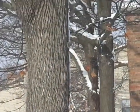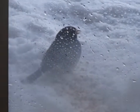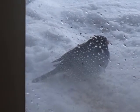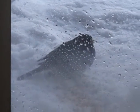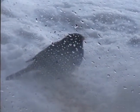Okay, the chickadee flew away up to the tree. He's gone. Mr. Junco has a yellow beak. He's kind of got himself all poofed out to keep warm. I just saw a crow fly by into the wind blowing the other direction.